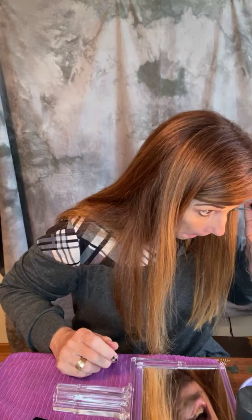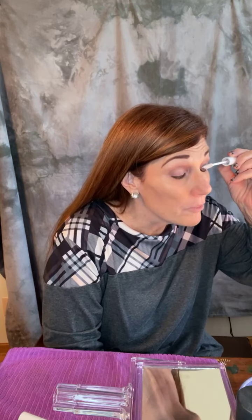For getting those tiny lashes, especially the ones on the corners of your eye that are hard to reach, I'm gonna grab some lash primer. And talking about taking good care of your skin, you also want to take good care of your eyelashes.